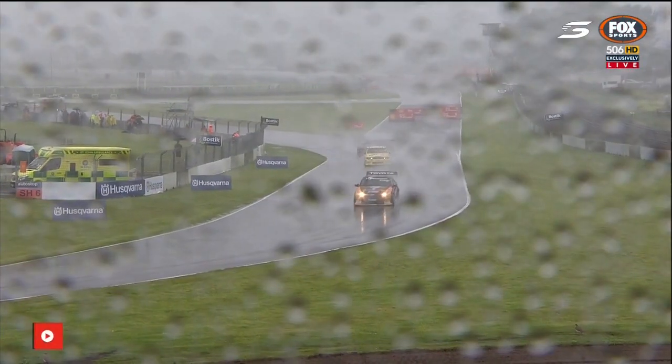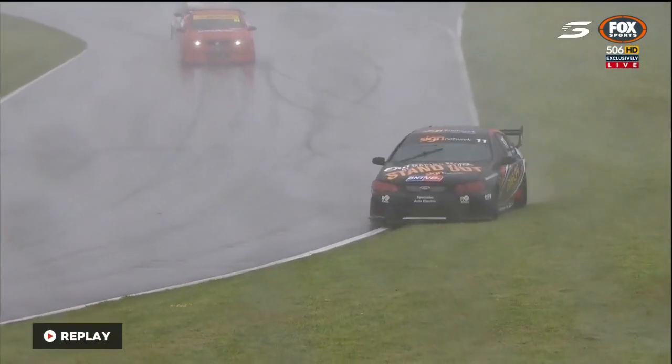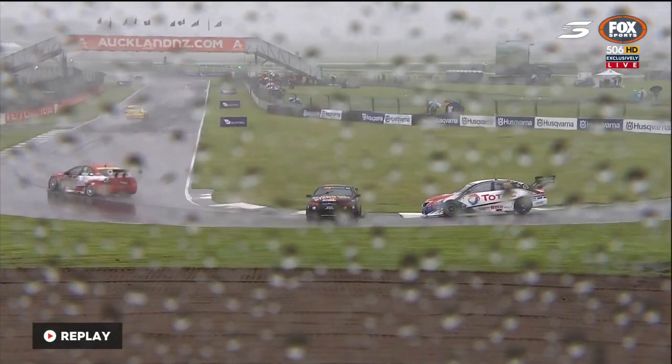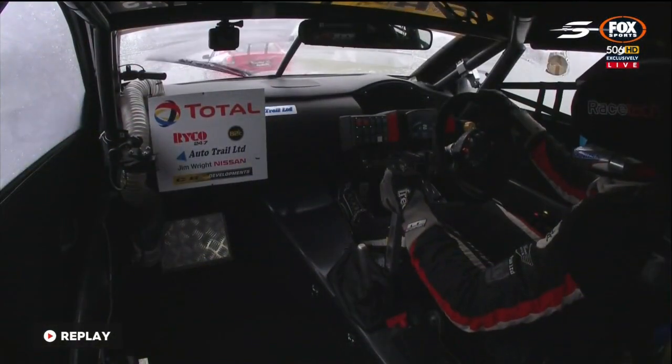We're going to get a replay of this. Gee, that was a big lose. Felt like it was happening for a long time from Ashwell. And in fairness to him, he probably was on the brake trying to stop the car from rolling, but there's so much water out there that the car's just sliding across the road. But well done, Nick Ross.